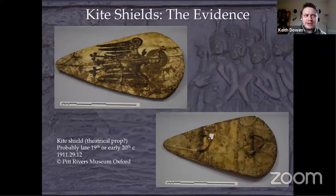So it's really a gradual change in the way that warfare is fought. The predominance in the early medieval period, particularly in France, of the mounted knight, that it's found that the kite shield just offers greater protection.